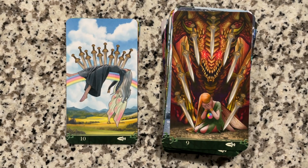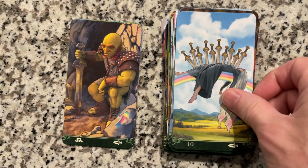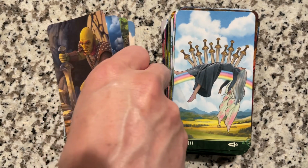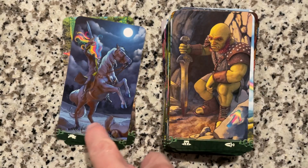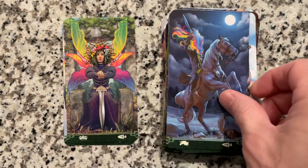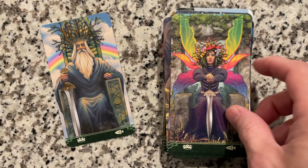Oh, you know, killed on the rainbow. That's an interesting perspective there. Page, it looks a little like a troll from World of Warcraft, I guess. We got the knight. Ooh, that knight is pretty. That's a good looking art. And the queen, and finally the king.